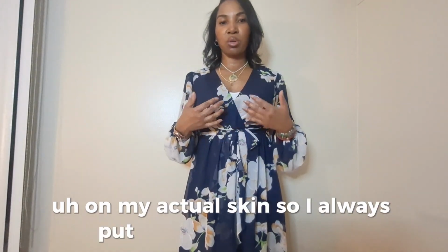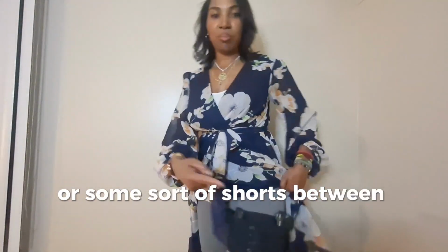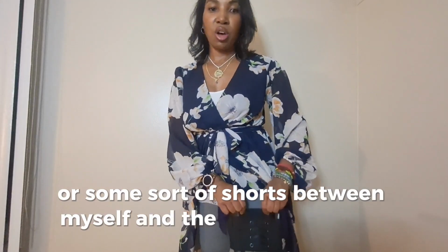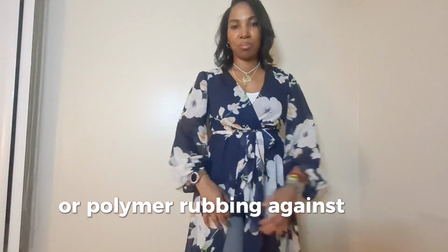So I always put on either an undershirt or leggings or some sort of shorts between myself and the holster and the gun, so that I don't have metal or polymer rubbing against my skin.